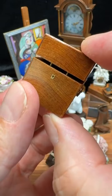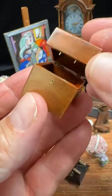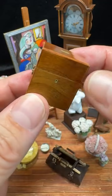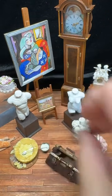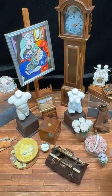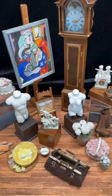And then listen. Did you hear that? Did you guys hear that? I'm going to do it again. Ready? Listen. Just the level of craftsmanship so that you can actually hear that snap in place is quite amazing. And that's why I love boxes, and that's why I love even more well-made boxes.